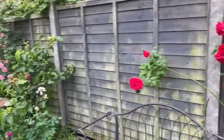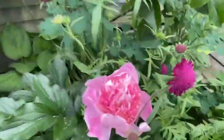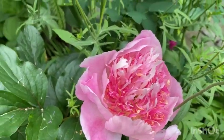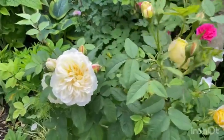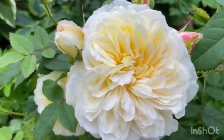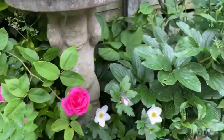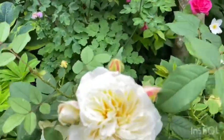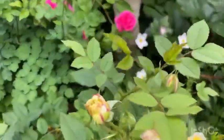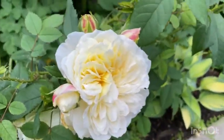So we follow our way round to the other side. Oh, that's a lovely peony there. That's Peony Do Tell. This one here is Country Parsons. I'm just going to smell that. It's supposed to smell really good. Not much scent this morning. Lovely little rose, but very, very thorny. I'm just going to show you the thorns on that. Wow, very, very thorny. It's a pretty little thing though.